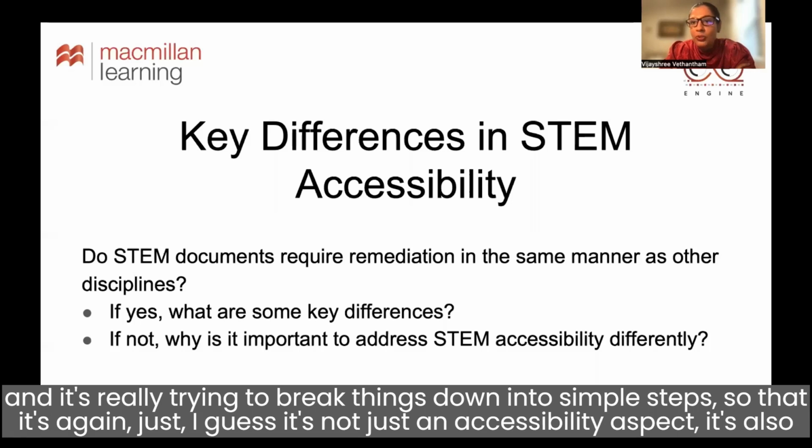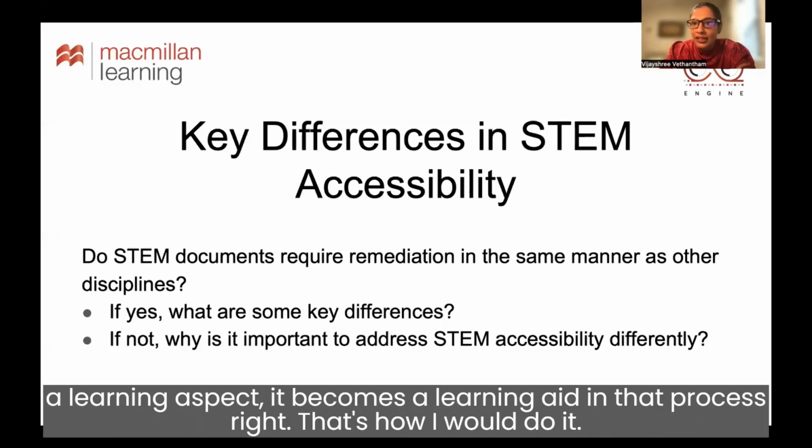And it's really trying to break things down into simple steps so that it's, again, I guess it's not just an accessibility aspect, it's also a learning aspect. It becomes a learning aid in that process, right? That's how I would view it.